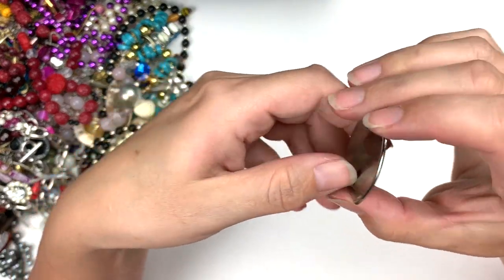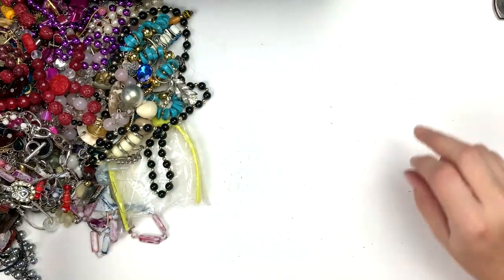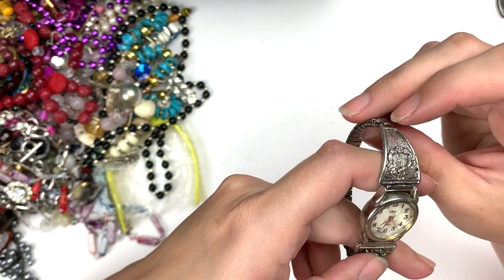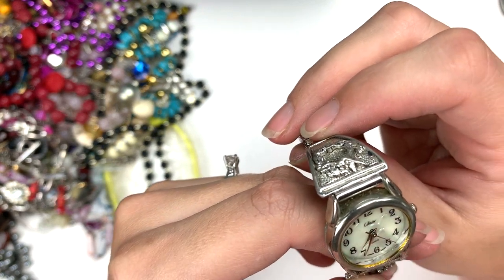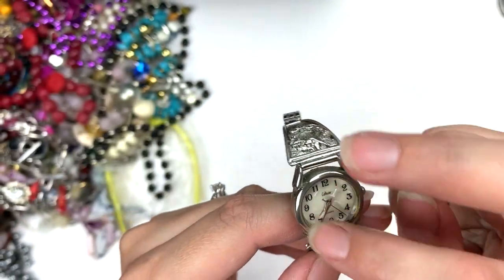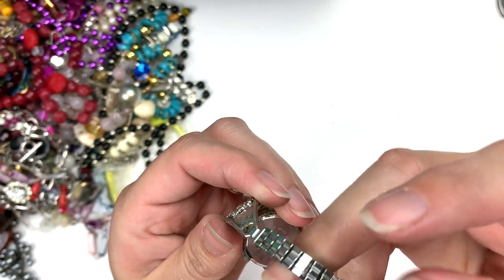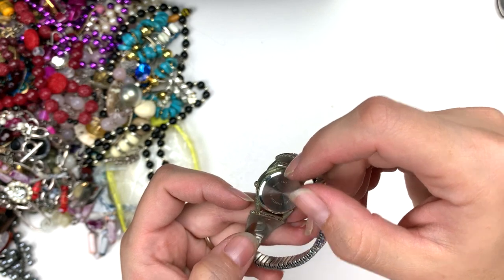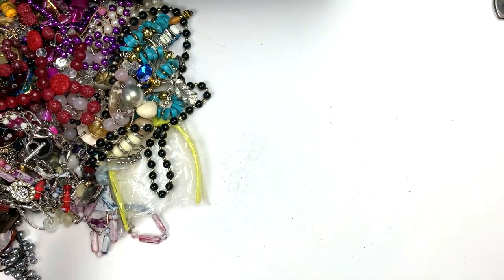Fossil Chronomaster. It's the back of a Fossil watch. Put that to the side. How about this watch? Ooh, this is cute. Colezier. That's definitely a mother of pearl face. Pretty little stretch band. It's dirty, I can clean it, but it's in good shape otherwise. Yeah, we can sell that for sure.